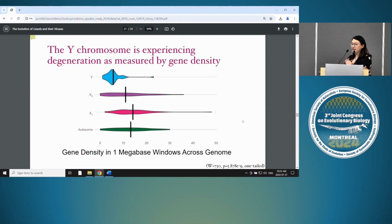The way that we did that is by going across the genome in sliding windows and counting up different attributes. So first we found that the Y chromosome is experiencing degeneration as measured by gene density. These are some violin plots. If you don't like to read violin plots, I'm really sorry. I don't like to read them either. But I like to look at them as a kind of distribution. And then I put the mean in the middle so you can see where the mean is supposed to be. And so what we can see is that the Y chromosome has much lower gene density than the rest of the chromosomes, so we do expect that it's going to be undergoing this degeneration.